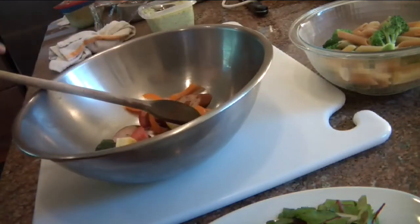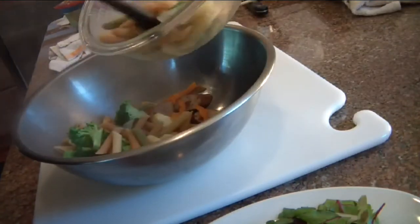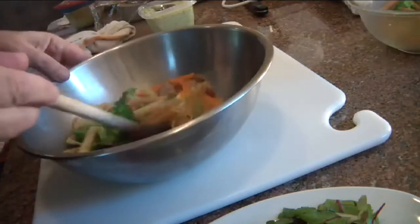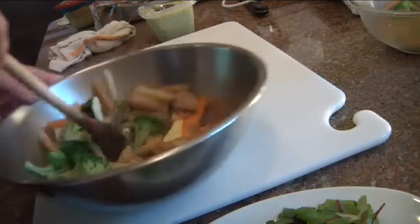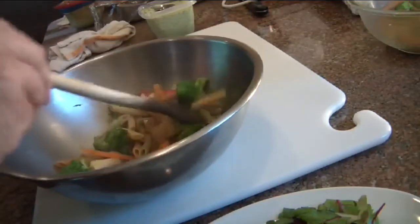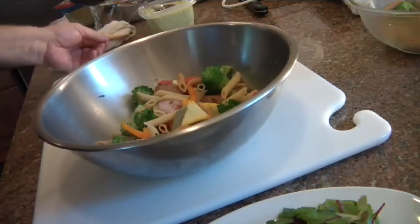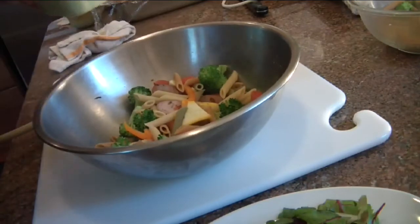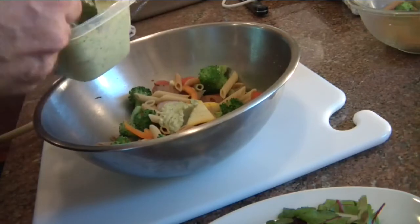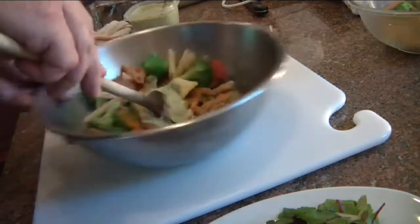So what we're going to do is we're going to literally add our hot pasta and our broccoli to this dish. And we're going to give it a mix. Now it's going to cool off just slightly, and it's not going to actually be served hot. It's going to be served warm. And what we're also going to do is we're going to take our basil aioli and add this to it. Now because it's warm and not hot, we're going to be able to mix it up without the sauce separating.